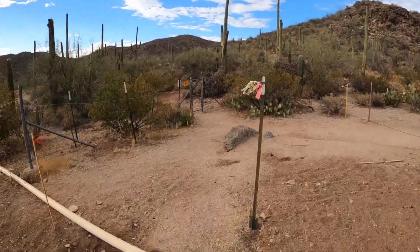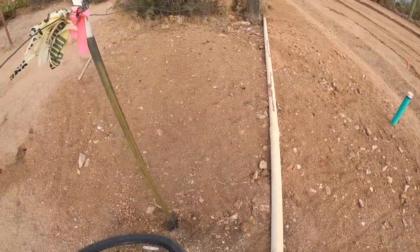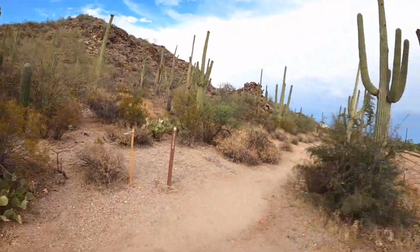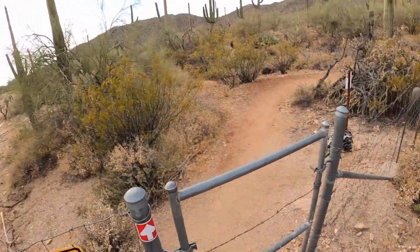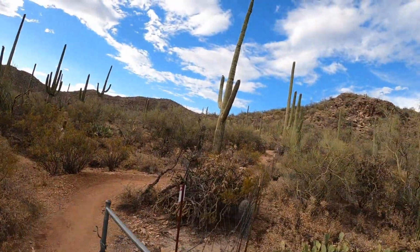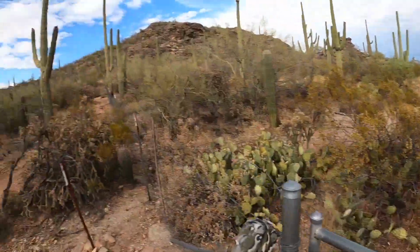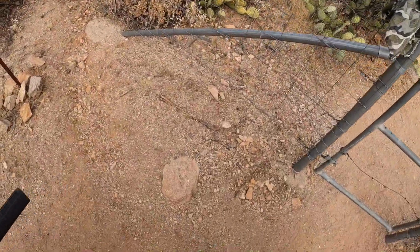All right, 385 feet of ascent so far. I tend to pay attention to that when I'm doing nothing but climbing for a while. But this is where the actual ride starts. This is mostly hike-a-bike. The whole point of doing this is so we can go downhill, but there's an uphill component to this too, which is a lot of fun.